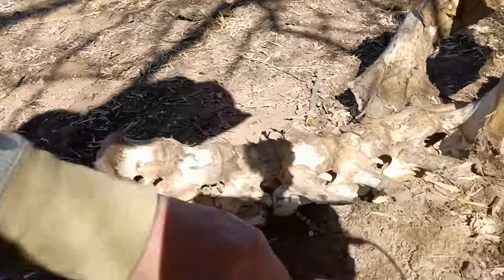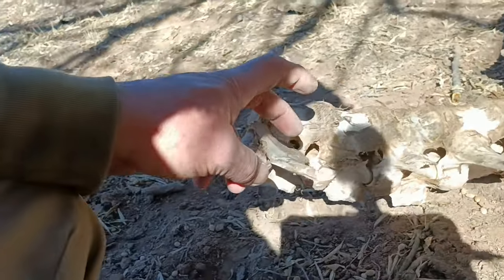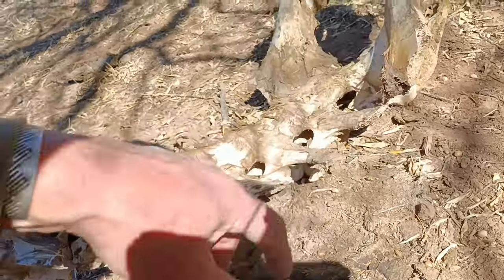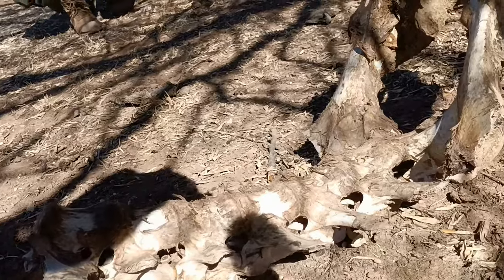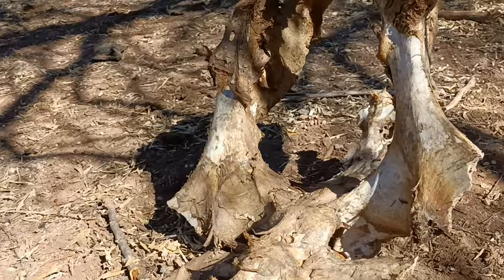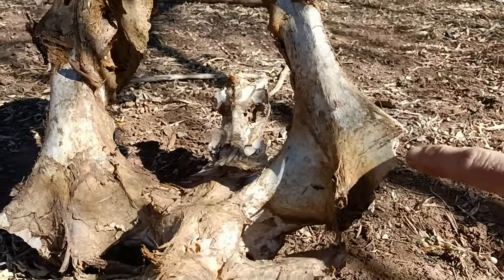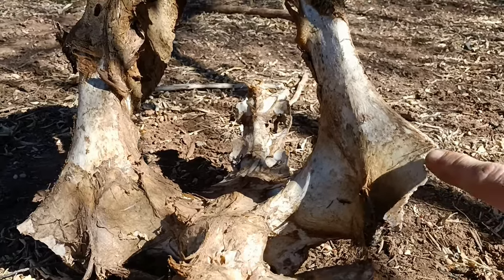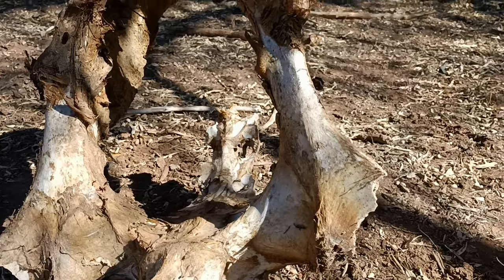Let's see what we got here. Don't see any canine gnawing. It's not that old. It was definitely this winter. We look here. We see this big, big pattern again. There's no edging like a slide of a canine. Then you got this big scallop and a big scallop, like really big.